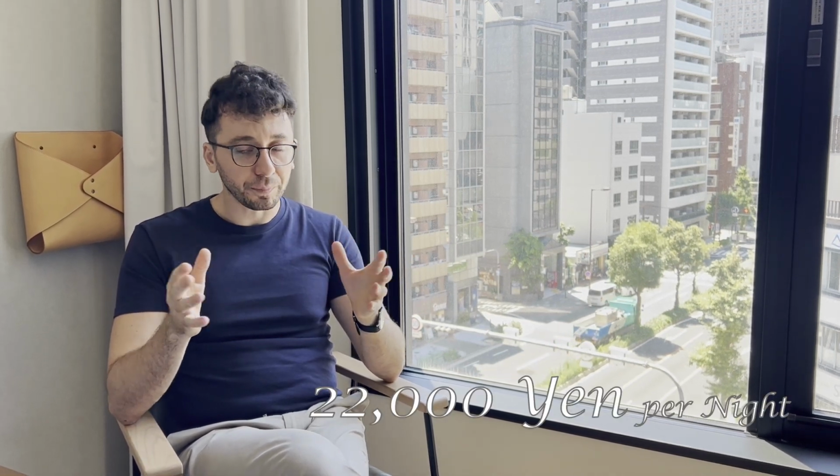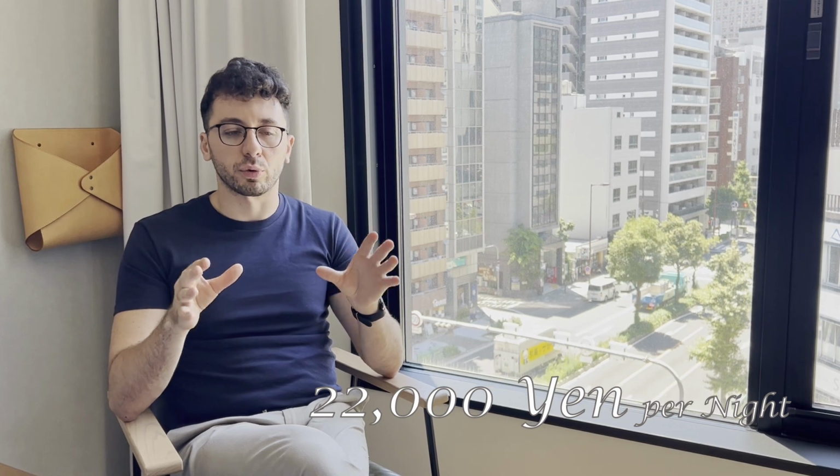Finally, price. We paid for this room around 22,000 yen per night, which I would say for this category and for this period isn't that high, because we are in a kind of high season period. This is a 3-day weekend in Japan, so prices tend to be a little bit higher, but we paid 22,000 yen and we had the room with all the amenities and breakfast. I would definitely give it a 4 out of 5.